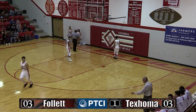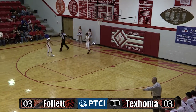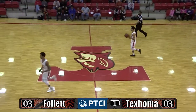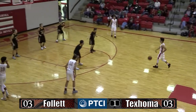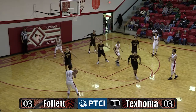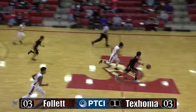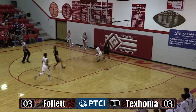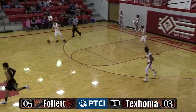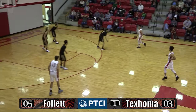Number 11, Fabian Cordillo. You can tell they want to get him out on a deep outlet pass, at least at midcourt on any kind of rebound or even an inbound pass off of a scorer and try to get an easy basket the other way. Steal and a basket at the other end. That was Gordillo there, giving the Panthers back a 5-3 lead. 6:10 left, first quarter.